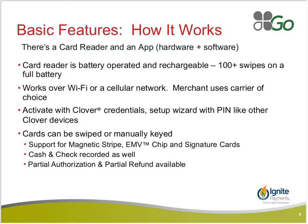Okay. And at the bottom here, you can see some of the other types of transactions, of course, that will work. Swiped and keyed, although we hope that most of our merchants will utilize the reader to swipe their cards and also to accept EMV transactions there. There's also ways that merchants can go in and record check and cash transactions.